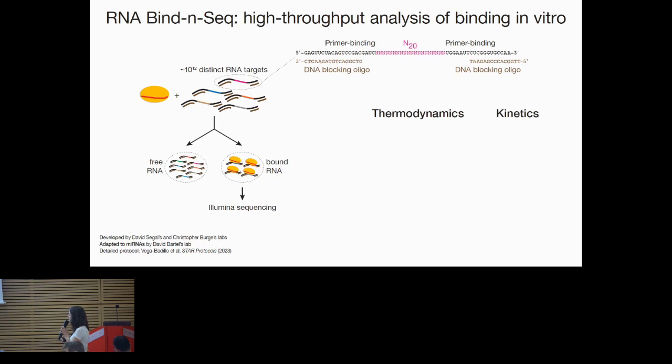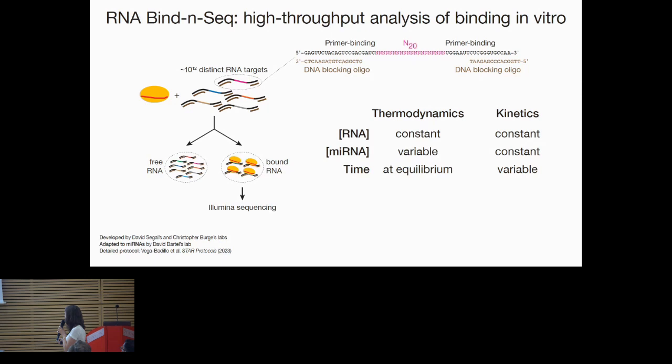And so thermodynamic and kinetic studies both use the same framework. We keep the RNA concentration constant in both studies, but in thermodynamic studies, the concentration of microRNAs is variable in different binding reactions, and we measure binding at equilibrium. In kinetic studies, we keep the microRNA concentration constant, and we measure binding at different time points.